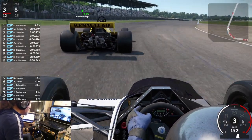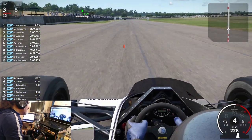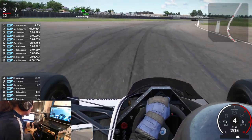Pretty close to him now. On your left. Easy, does it? They're still there. Going by. On your left. Stay on it. This isn't over yet. Your last lap time. Yeah, it's not over.